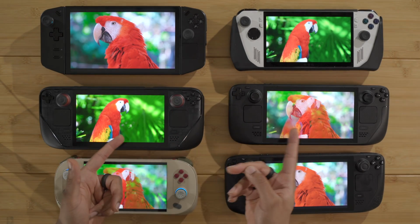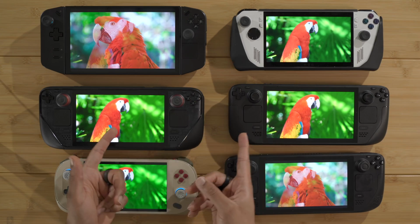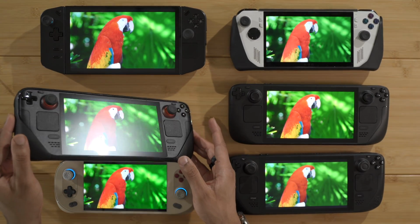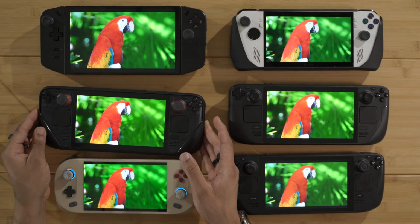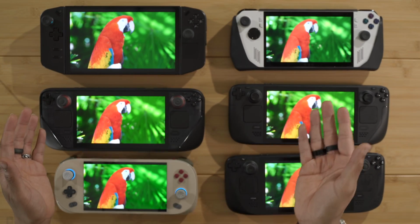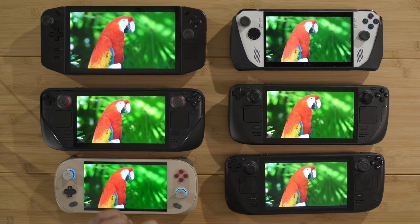As you can see here, the colors and the contrast are very similar, and it's hard to really tell unless you are actively looking for how it reflects light. But if you're playing at a regular angle without direct light on the screen, it's hard to tell and you're not going to really miss out.